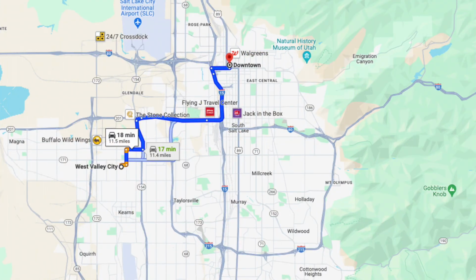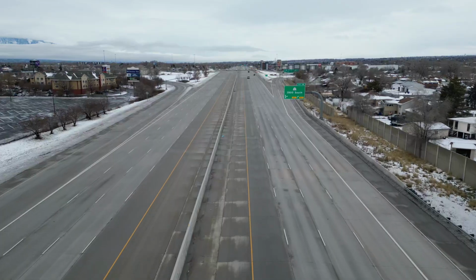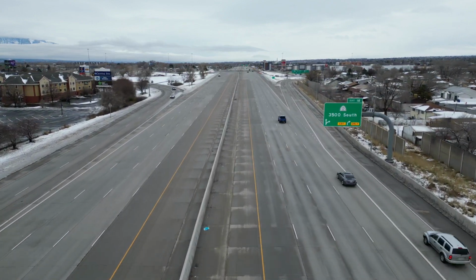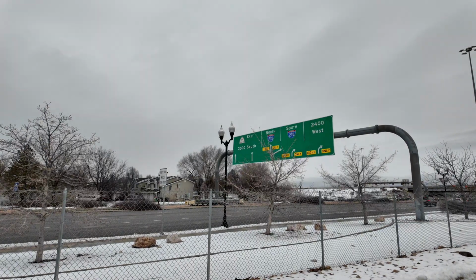The city of West Valley is about 10 to 15 minutes from downtown Salt Lake City. You're also about 10 to 15 minutes from the Salt Lake City International Airport, so it's very centrally located. You also have access to a lot of freeways. We have the I-215 Beltway right behind me. This easily gets you to the I-15 freeway, which is the main freeway that runs from north to south in the state of Utah. This will also take you to the 201 freeway, which will take you downtown. Because you have freeways very easily accessible here in the area, you're able to get around very quickly.